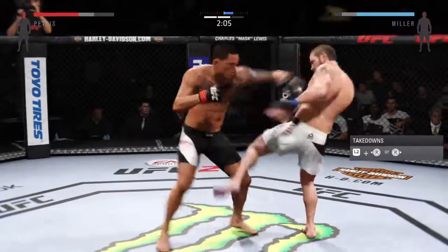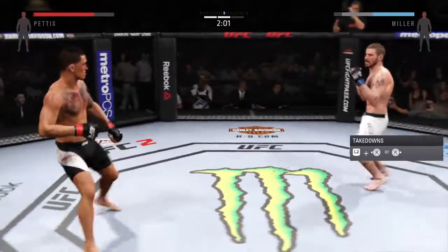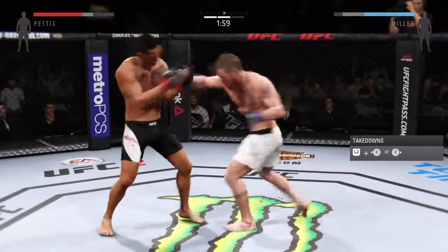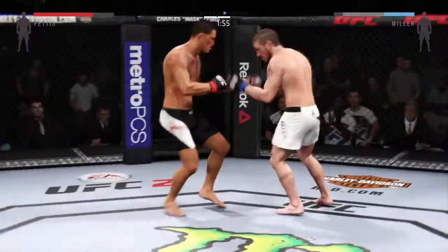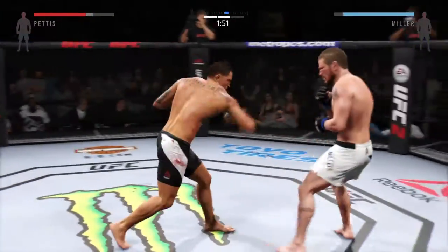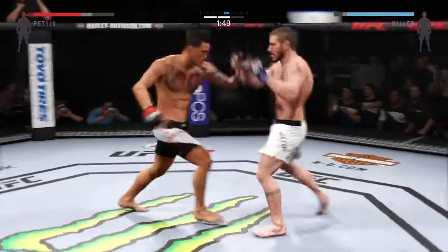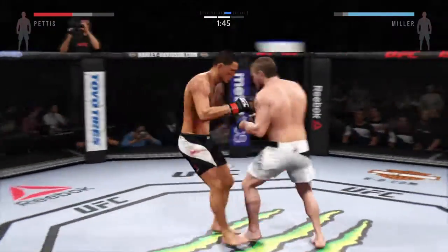Miller with a solid kick. Nice kicks. Keep him busy. Solid straight. Anthony Pettis is not effectively using his reach advantage tonight. He's certainly not using that reach advantage. What he's doing is fighting like a guy who's much shorter than he actually is. Flag knee. For the knee.